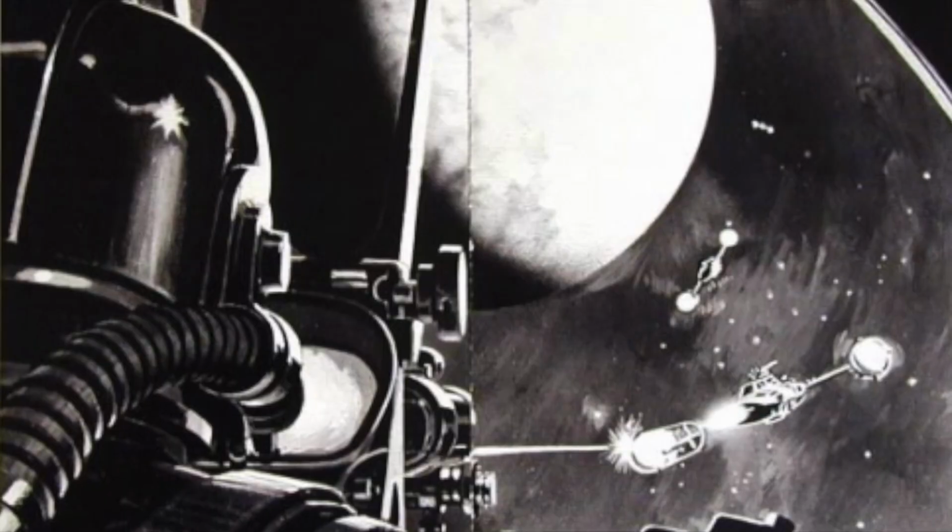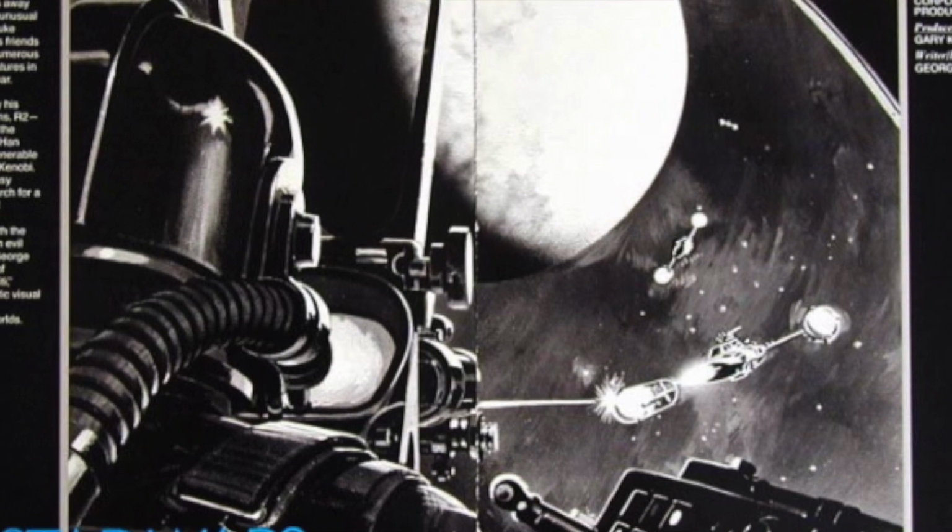Can you believe it or not? We're going to go back to 1975, 2 years before the release of Star Wars. And that's when the first concept art from the film was shown to the public.